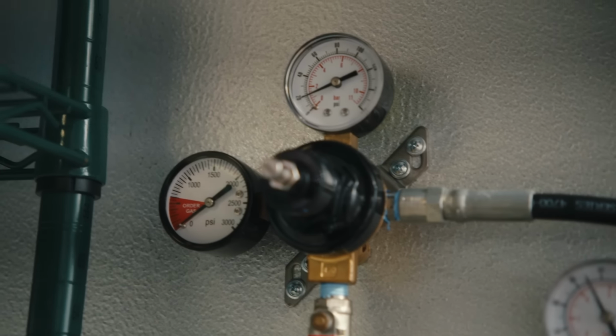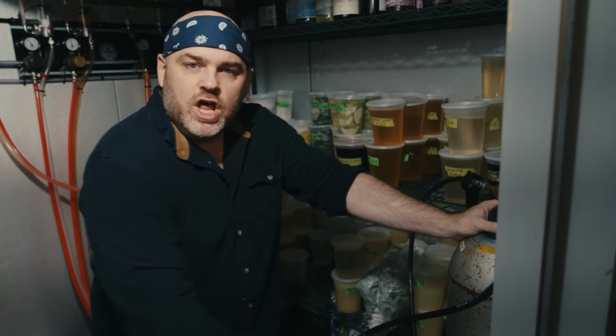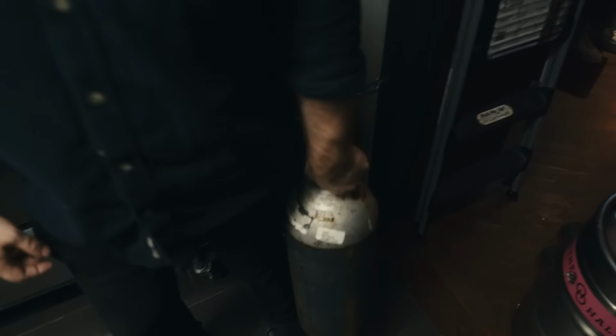We have nitrogen and we have CO2. For the beer, it's about a 70% nitrogen, 30% CO2. Why not all CO2? Because you don't want it so carbonated. You want those tiny bubbles that come with the nitrogen right here. As I can see, it's pretty much on empty, and the last thing you want is that running out in the middle of service and bartenders not figuring out why their beer is coming out awfully.